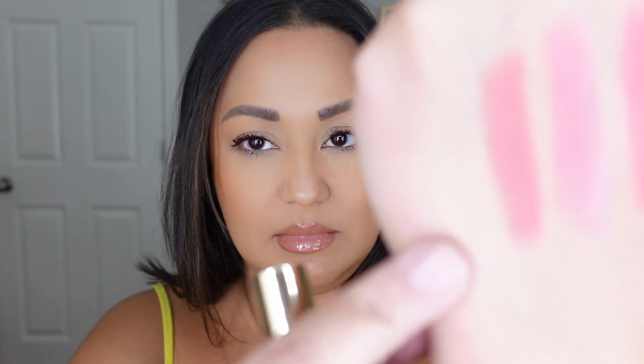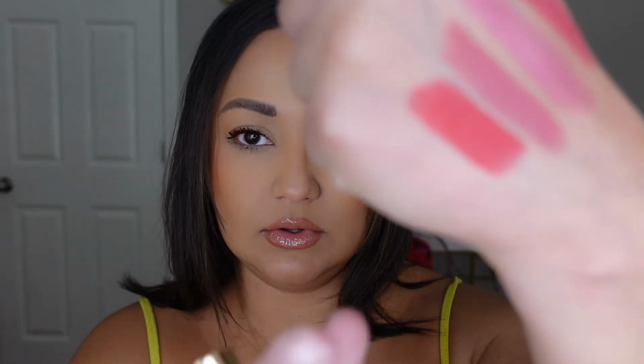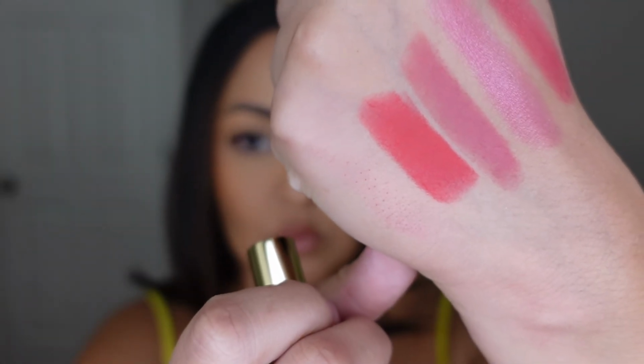I have Sunday Matinee, which is one of my favorite ones. I didn't think I was going to like this one as much, but it was one of my favorites. Then Strawberry Shock. This one, I was like, yes. So I love both of her formulas, but really my favorite formula is the matte. And look at the shade. Super pigmented, really beautiful. And the last shade I have is Je ne sais quoi.